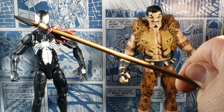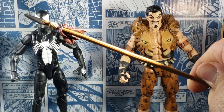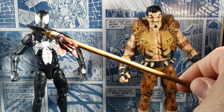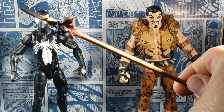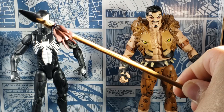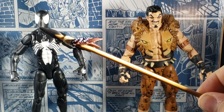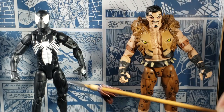Similar to the spear that came with Kraven, I think the other one was darker, the previous Rhino release. I don't have that. That's up in my collection room, and it belongs to the Ugandan headhunter Kamala. I'm not going to piss Kamala off by taking the spear away, so unfortunately, you're going to have to look up the way that spear looked online.